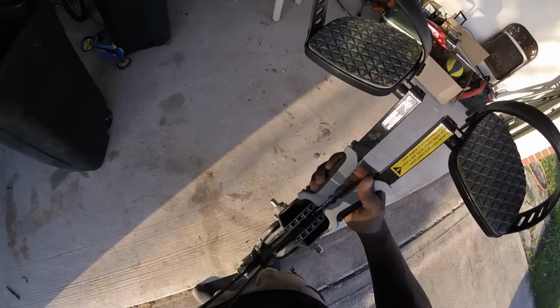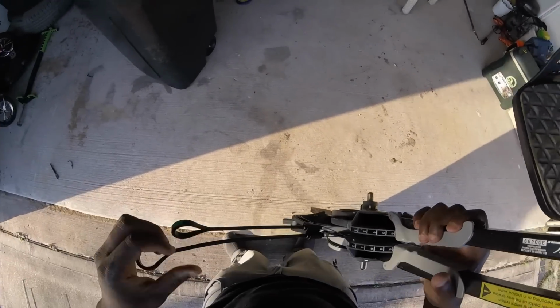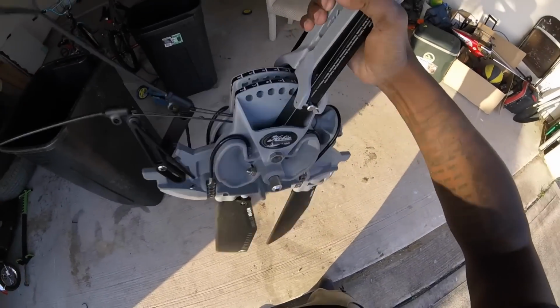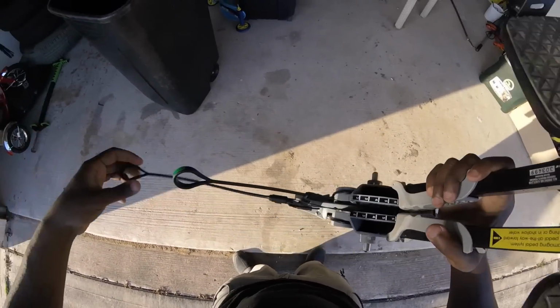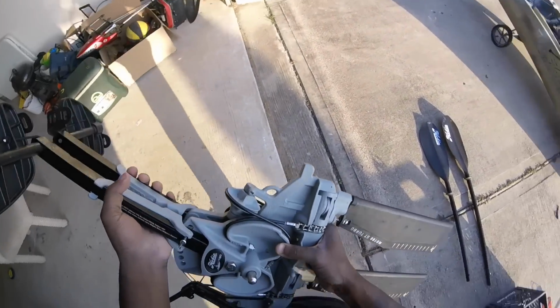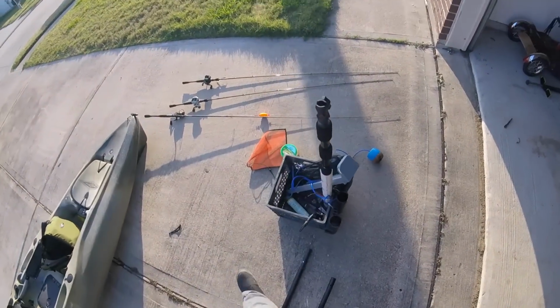So whenever you put them together just like so, I don't think you can change from reverse to forward without having them together. But whatever you want, you just pull and it changes. So I find it very useful, especially whenever the water's moving. Foot pedals are comfortable. It's pretty heavy duty. I'm not sure what type of maintenance you need aside from just kind of washing it down with water. I'm gonna wash it down with water and find what I need to grease it with.